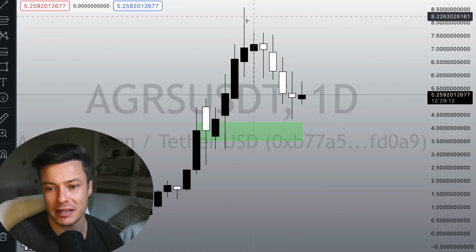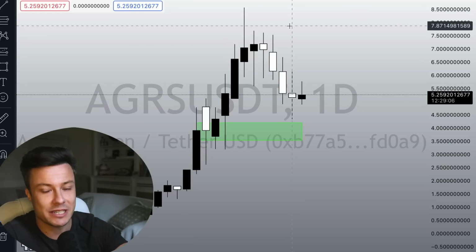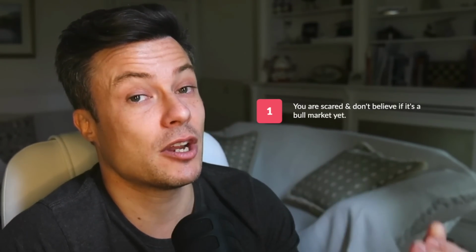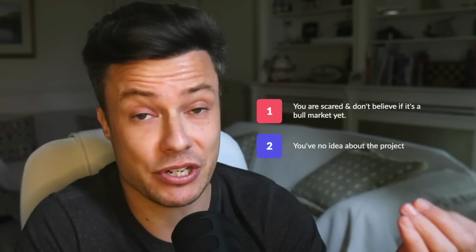Why not? Well, because imagine if it goes and has a pull up like here, and then suddenly it takes a little dip. A lot of you, I'm sure yesterday, when various random shitcoins that you've been buying took a dip, were panic selling. Were you? If you were panic selling, it's probably for one of two reasons. One, because you're scared and you don't believe it's a bull market yet. Fair. Or two, because you don't have any idea whether it's going to keep going down or not.